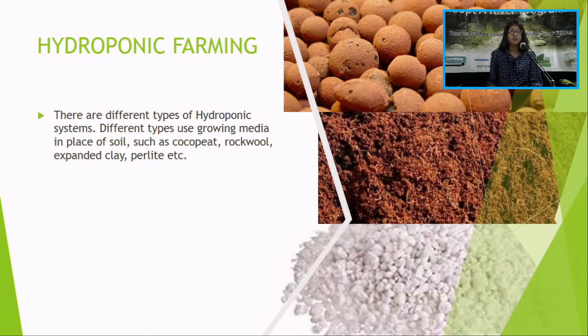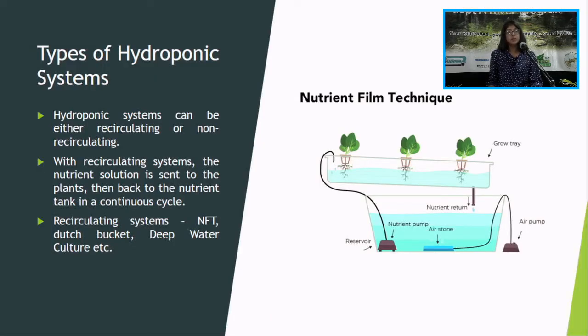There are different types of hydroponic systems. There are two main types: non-recirculating and recirculating hydroponic systems. Different types use growing media in place of soil, such as coco peat, rockwool, expanded clay, perlite, etc. So these are the two main types of hydroponic systems. Hydroponic systems can be either recirculating or non-recirculating.